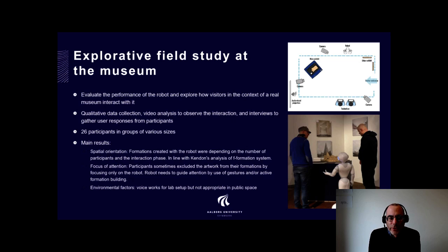First of all, if we look, for instance, at the spatial orientation, which plays a role especially with these varying group sizes, we can see that the formations created with the robots depended on the number of participants and the interaction phase. So was it the beginning, was it the explanation of the artifact, and so on. This is in line with Kendon's analysis of the F-formation system, which is very nice. So we can actually treat the robot as one participant in this interaction and in this building up of the formation in which they stand to investigate this artwork.